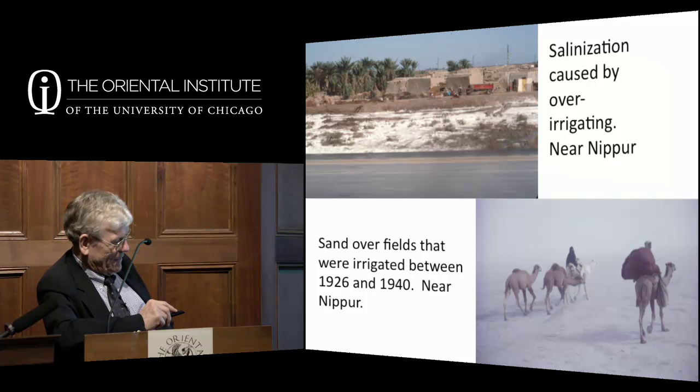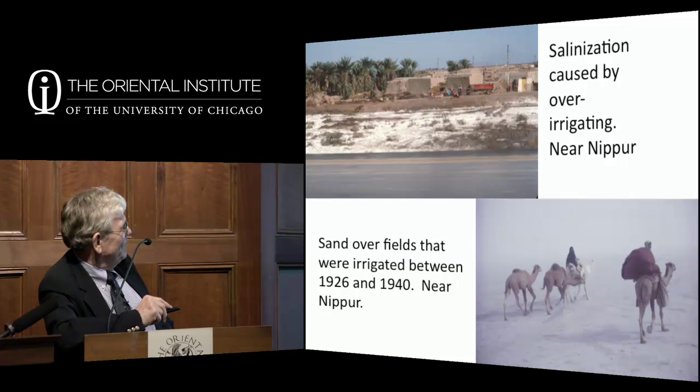And we happened to run into him in the desert one day, and that's him and his camels and his wife. But they are going over a landscape which is full of sand, but underneath this there are fields which were irrigated as late as 1940. That's how fast it can change.